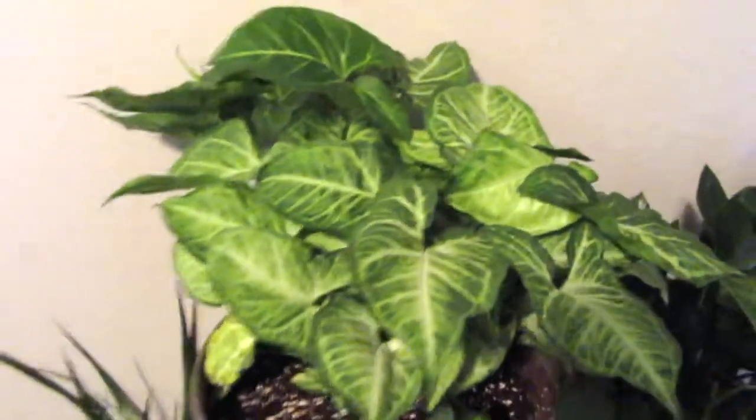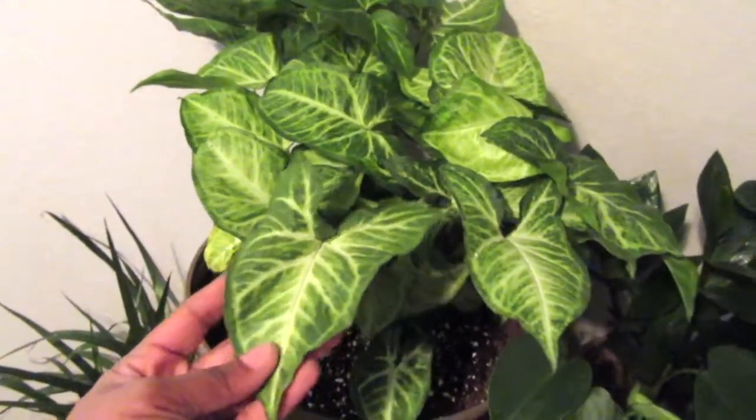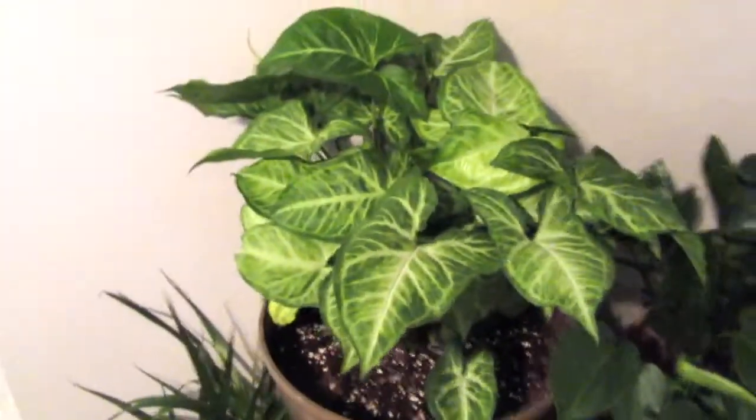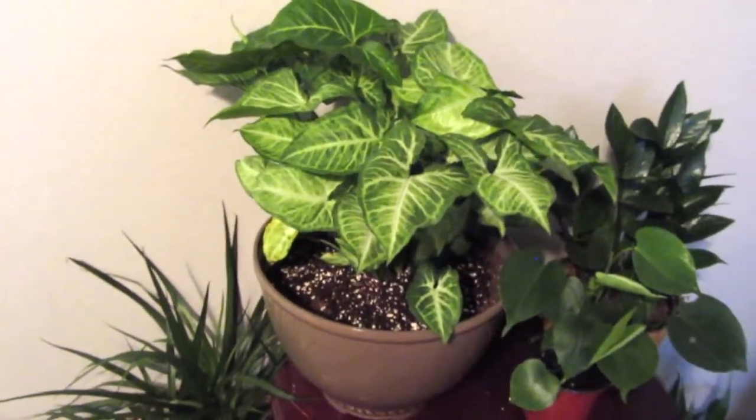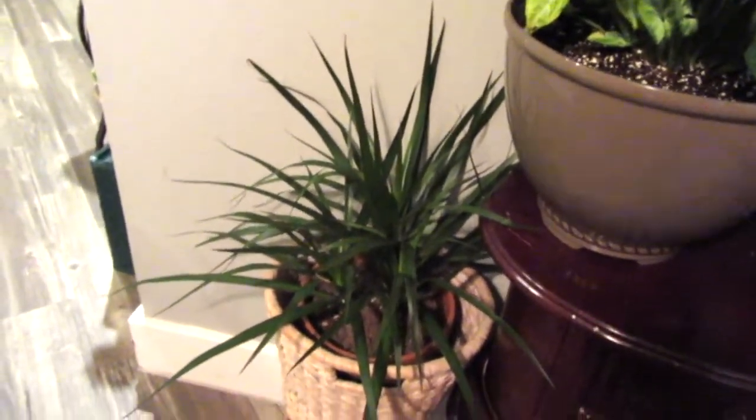This one right here is a newer one from when I first did my plant tour. This is called an Arrowhead Plant. I forgot the Latin name for it, but look at those leaves. Those leaves are so nice. And I have new babies that are unfurling for me. There are several down in there. She is so thick and lush and big. I love that plant. The colors are so nice, but that is, yeah, Arrowhead Plant. Down here is my Dracaena.